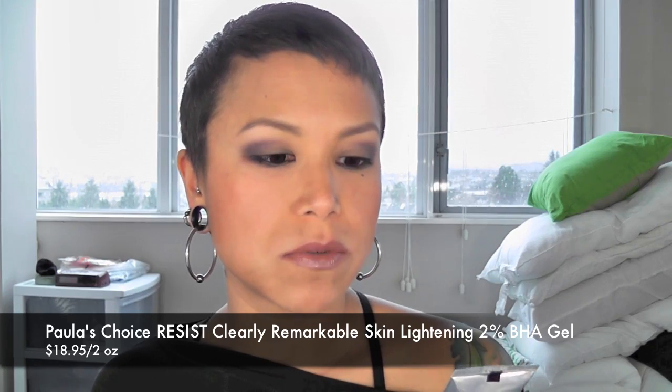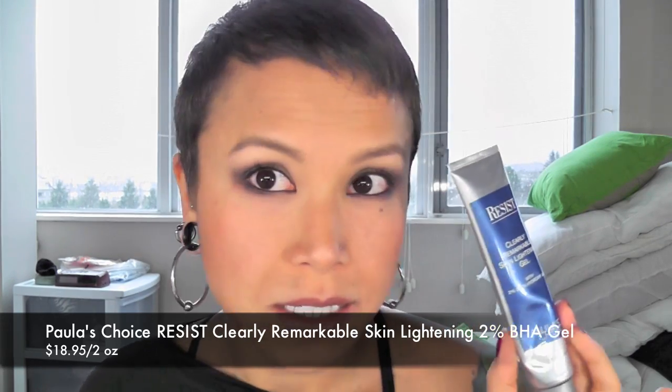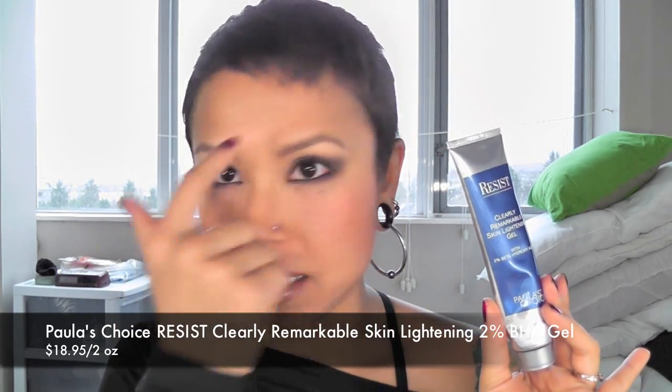And then lately I've been using Paula's Choice Resist. So this is clearly remarkable skin lightening gel. I have high pigmentation areas on my face, so mainly right here on the sides and then right here, and so I've been using this, and I haven't really noticed too much of a difference. This also has beta hydroxy acid, 2% in it, but it says it takes 8 to 12 weeks, and I've only been using it for maybe 3 weeks, so yeah, I'm using that on my face.